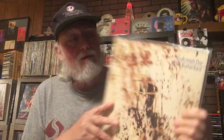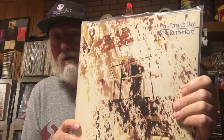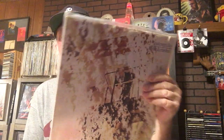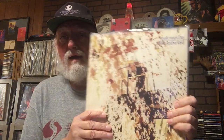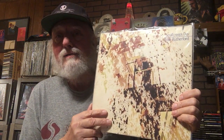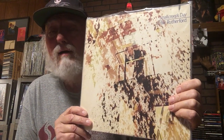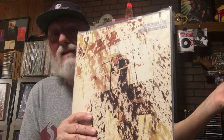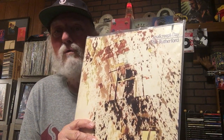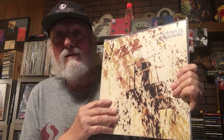Small Creeps Day by Mike Rutherford. This is, I think, his first solo album. Of course, he was still with Genesis when this album came out. And what I had forgotten about this album, it's a 1980 release, was that this is really a very progressive album. I didn't remember it being that progressive, because I listened to it in 1980, which was 41 years ago. Duh. I couldn't remember much about it, but anyway, glad to get this one down there.